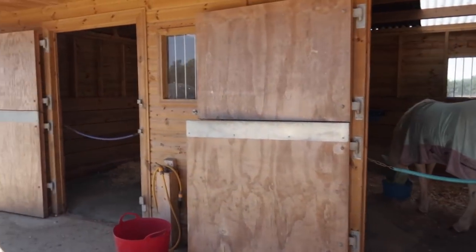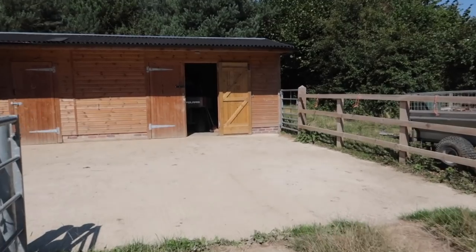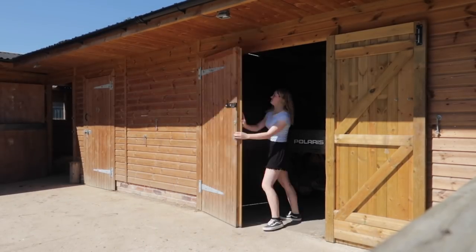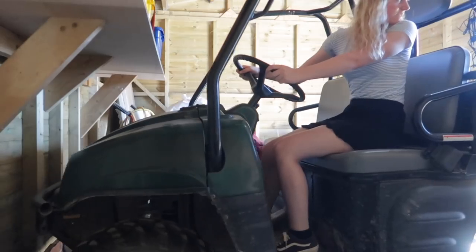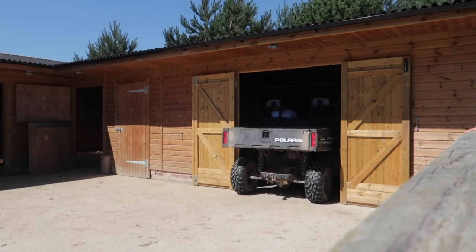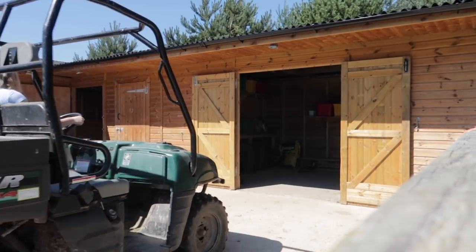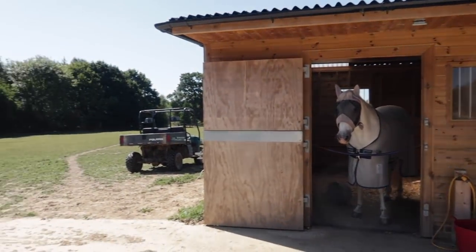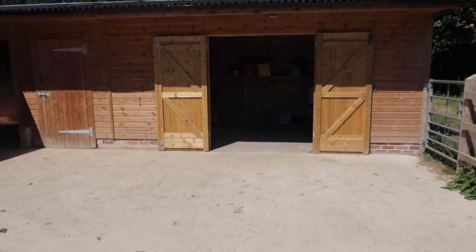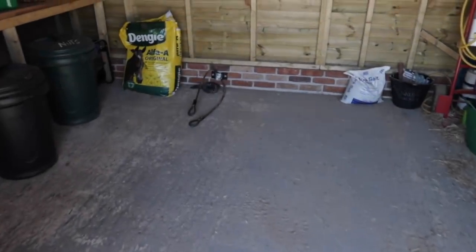So now the boys are in their stables. I literally gave them the teeniest handful of chaff in their bucket. Now I need to open the gate. So now that's open, we need to get the cord out. So that's out of the way. I've now parked the quad over there, so it's all out of the way. Had to do a little three-point turnaround here, that was interesting. But anyway, now in here, there is a lot of room to get the hay in.